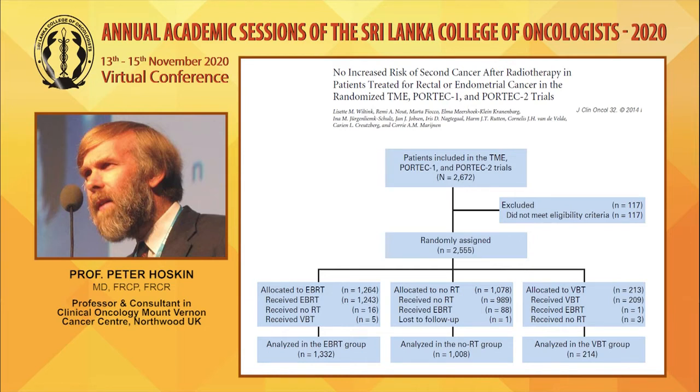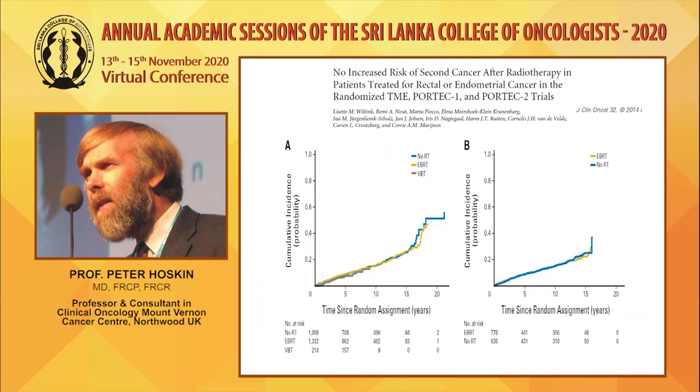We're giving women significant amounts of radiation to the pelvis. Is this of any great danger over and above the organ-related side effects? They have looked very carefully at the probability of second cancers. And you see here, reassuringly, that whether patients receive radiotherapy or not in these studies, there is no increase in the probability of second cancers.